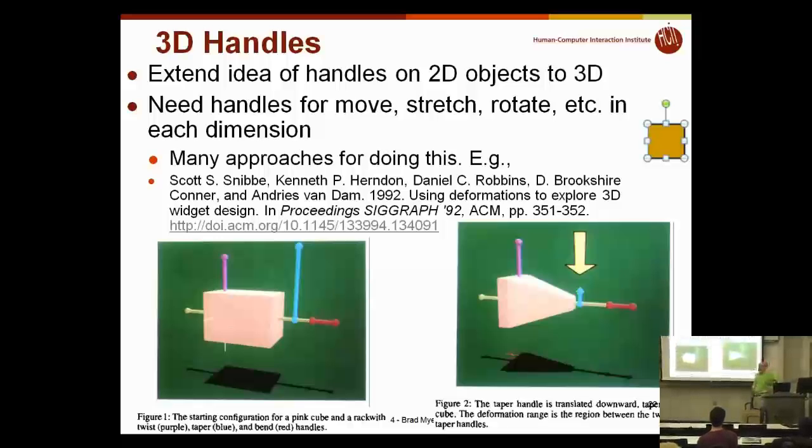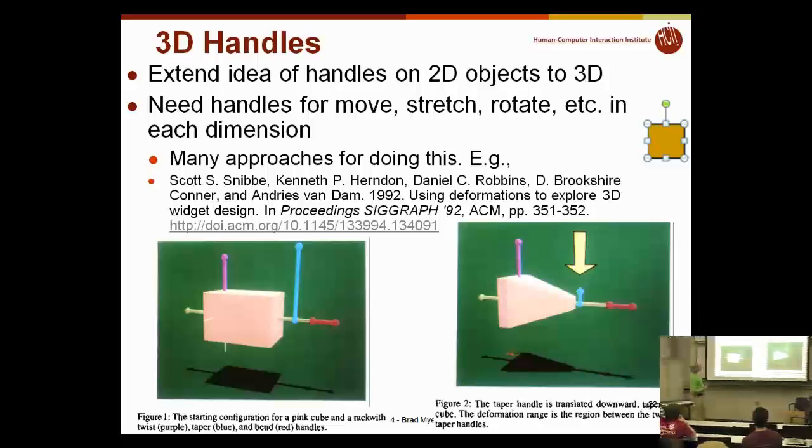Well, why not just have handles? In regular 2D graphics, we stick these handles around the outside of something, and there's this other handle on the top that we use for rotating, right? And that's pretty simple for simple graphics. And you can imagine in 3D, there's a lot more handles that you need. And so this is an example of 1, 2, 3, 4 handles that you can use. They call it a rack.